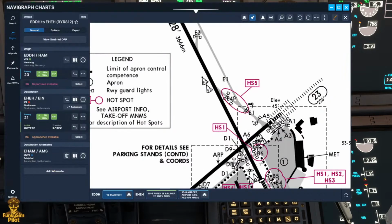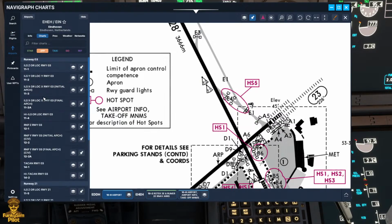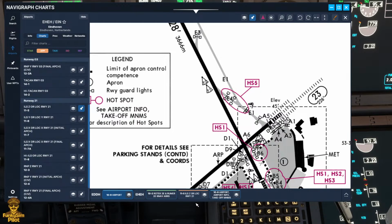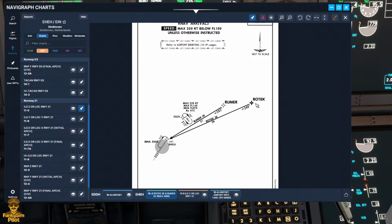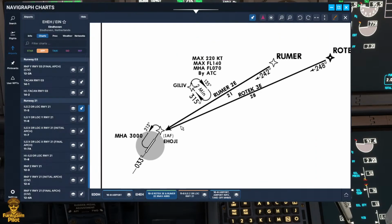Let's have a look at all the charts. And we get the charts for Eindhoven, for ILS Zulu, runway 21. So runway 21, ILS Zulu or localizer. That will be it. So we'll be arriving ROTEK, and that will take you to the initial approach fix EHEH.